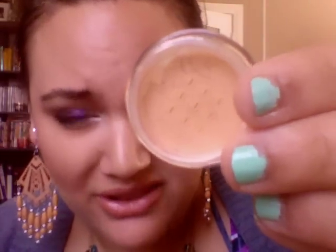It's a loose powder. I'm going to have to wear it in a tutorial. It doesn't look like what it looks like on your eyes. Trust me, it's gorgeous. But anyways, Cinema Secrets. And I'll do a review too if I buy more things from them.